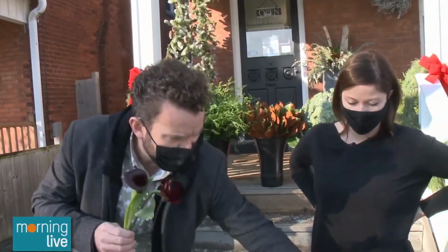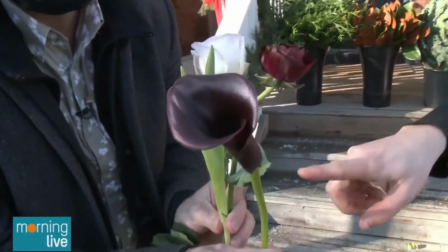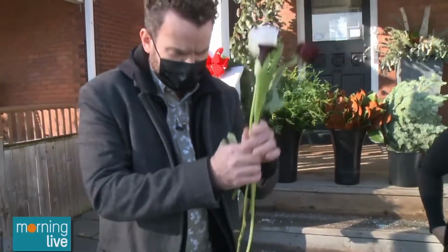Right now we've got our nice wine-colored ranunculus. That's the calla lily. And the tulips have started again, which is amazing. So we should have those now into the spring.